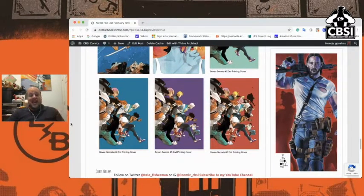So once again, guys, that is my favorite 5, or not my favorite 5. This is the new comic book day pull list from CBSI, comicbookinvest.com.